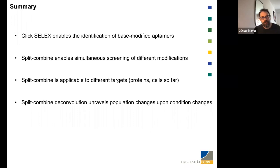We spent a lot of time in the past 10 years establishing this click-SELEX process for base-modified aptamers. We think that with split combine, we can simultaneously search for many more different modifications that might be better for a target or not. The spike example is very intriguing. We have this benzofurane modification, but didn't succeed with the others.